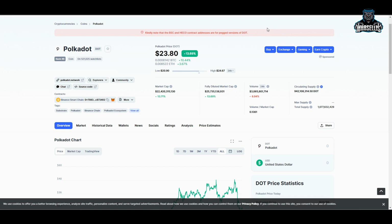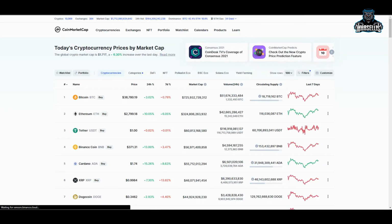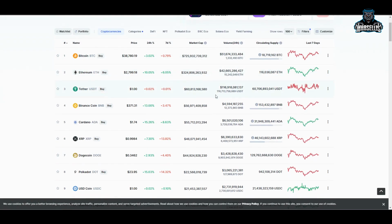Like, I really love Dogecoin. I really do. Dogecoin has uses, don't get me wrong. Dogecoin has a lot of uses. But when it comes to Polkadot, it has more. Obviously, even Ethereum has more. Dogecoin is a community-based crypto, while Polkadot is a fundamental-based crypto. So that's a huge difference between Polkadot and Dogecoin.